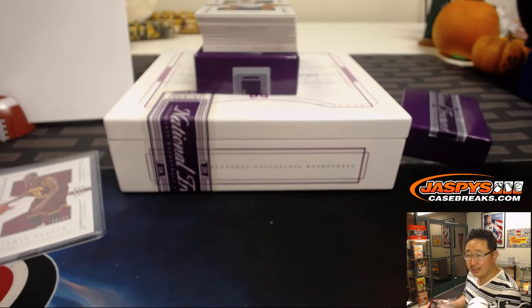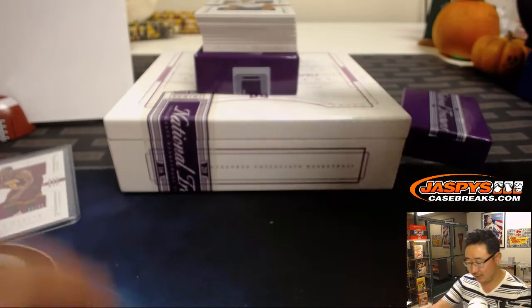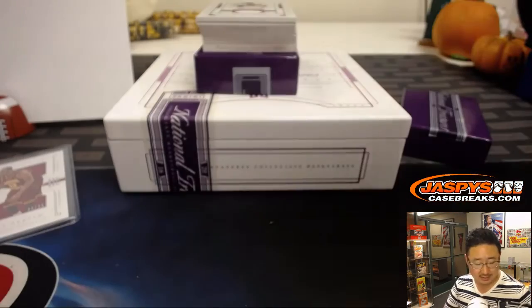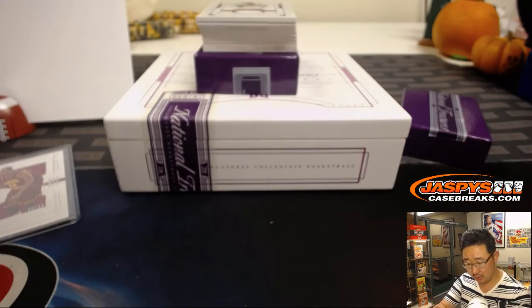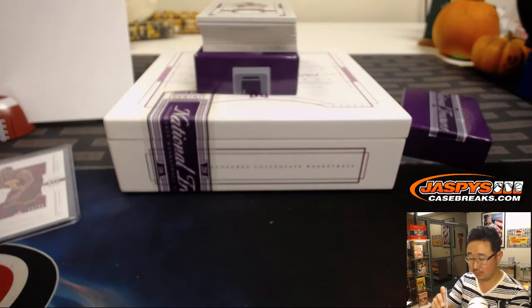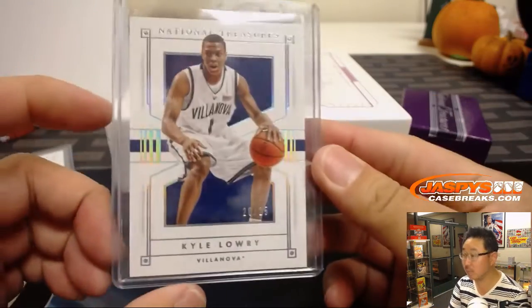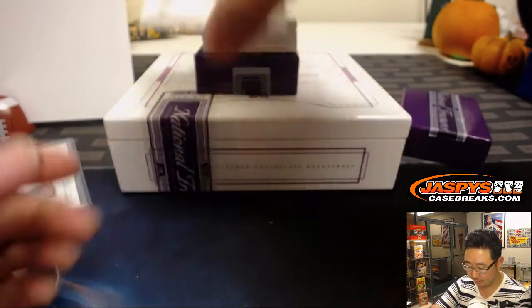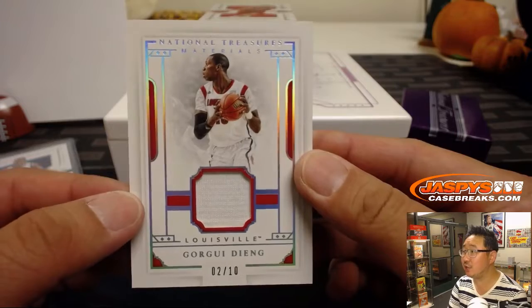Next up is a Villanova player. Villanova, 20 out of 25. Nice. Zero. That goes to Dennis Moore with Kyle Lowry. All right, and your hits. First relic is Gorgui Dieng, 2 out of 10.